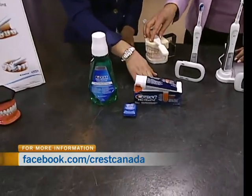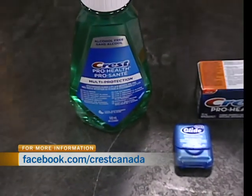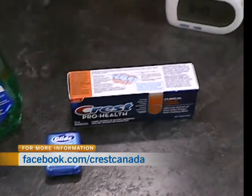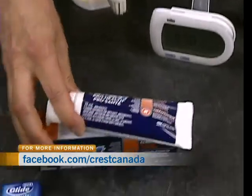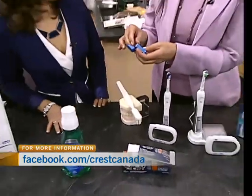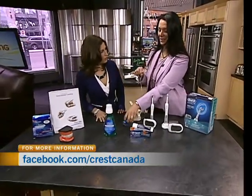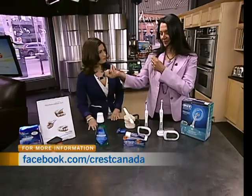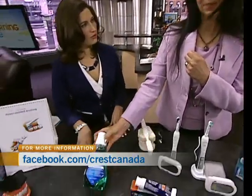So we've got some tools here that are essential to maintaining proper oral health. Always choose a good toothpaste like this. This is Clinical Plaque Control by Crest. And always choose a wonderful floss. Flossing once a day is essential. It's not an option, as many people seem to think. Take a big piece of floss and go at it. Make sure that you do that at least once a day. Finally, you're going to do a rinse with the Crest Pro Health Rinse.